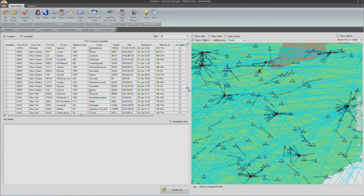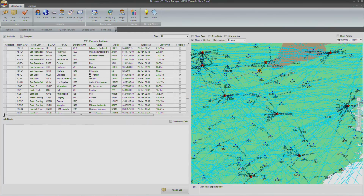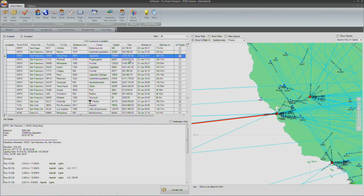So we're over by San Francisco. I don't know if I can even take off there, Matt. The thing is, I could probably take off and then save it and then reload it. The scenery is just so intense. I could turn it down some. Well, I don't think we're going to be taking cigarettes to Hong Kong. That's 6,000 miles. Doesn't pay enough.